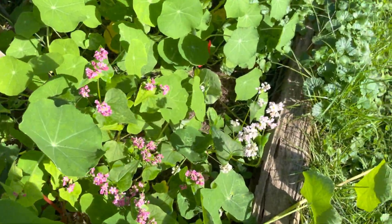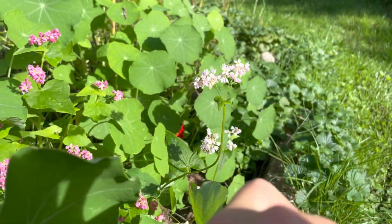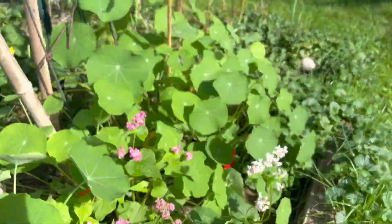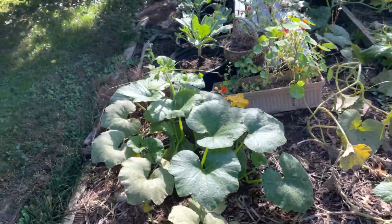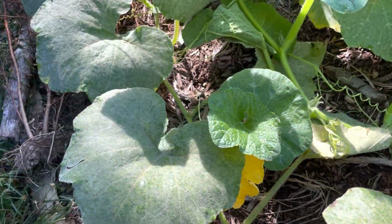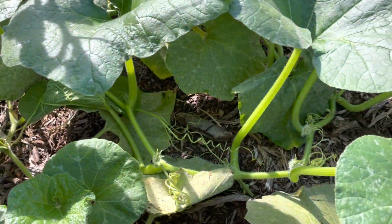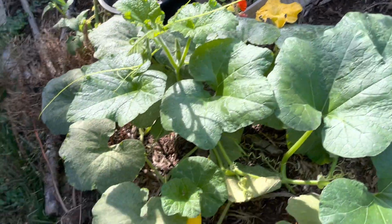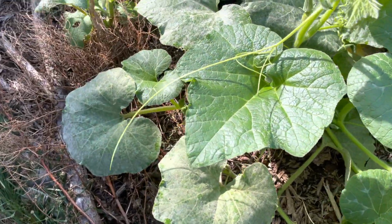Anyway, here's more of the buckwheat. There's the lighter pink one. I forget which one that is, but then that is again the red soba buckwheat. There may be another pumpkin back here. I don't think so, but I haven't done a really thorough look. I'm hoping one day I might just come out here and get surprised if the leaves die back and it reveals itself. I don't think so, but I haven't given up hope yet.